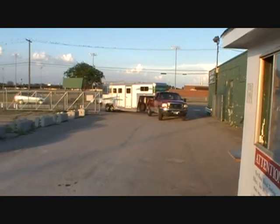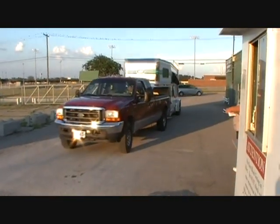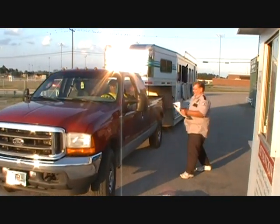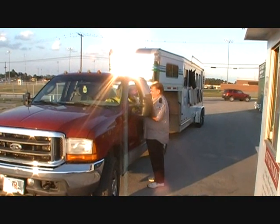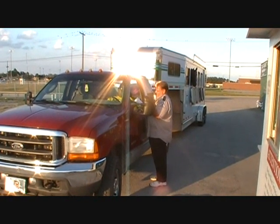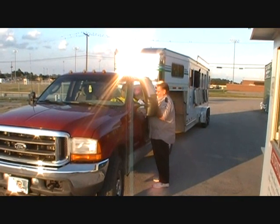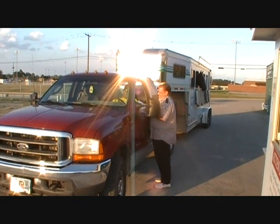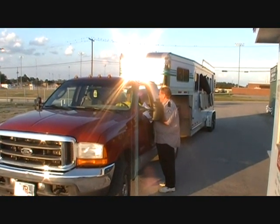This is the ship-in area at Hazel Park where horses come in for the night. Hazel Park staff checks each trailer in, tells them what their stall assignments are, and then they go in the back and unload their horses, put them in the ship-in barns, and then when they're ready they go up to the paddock prior to the race.